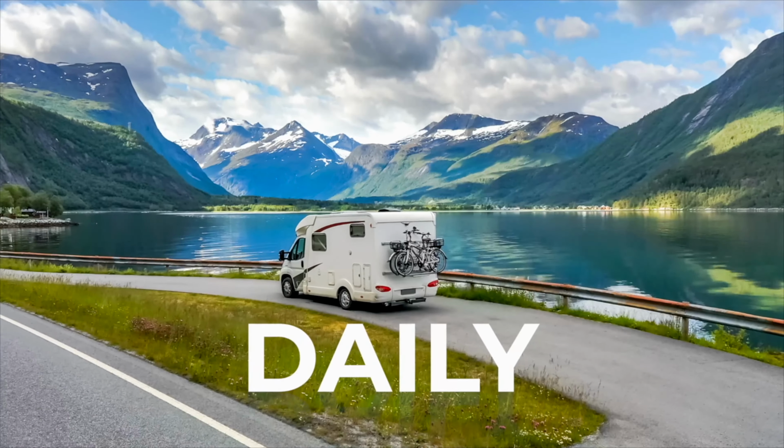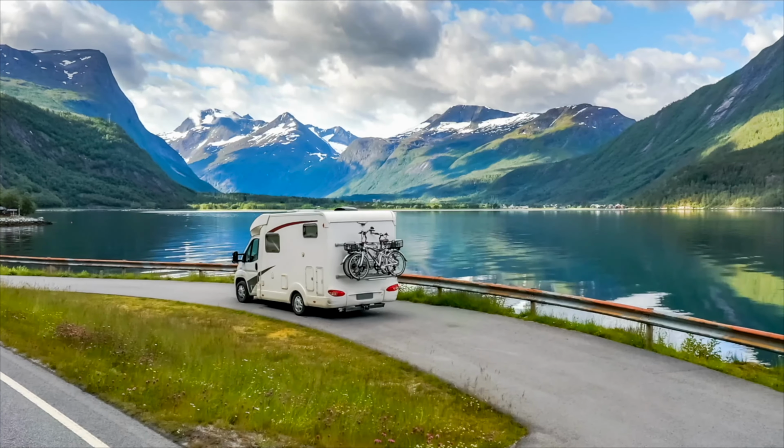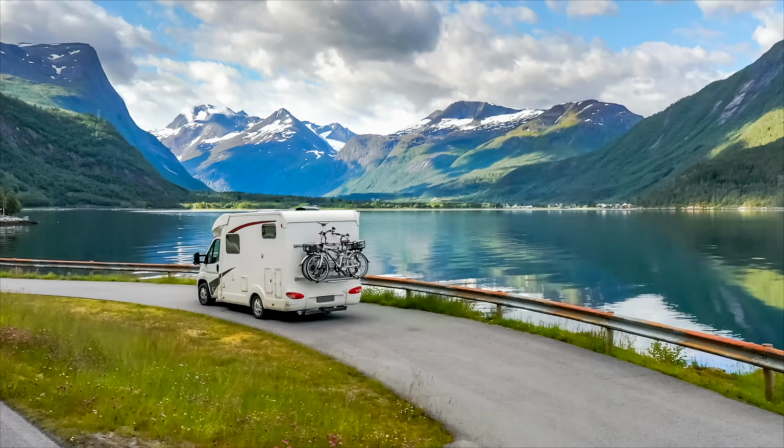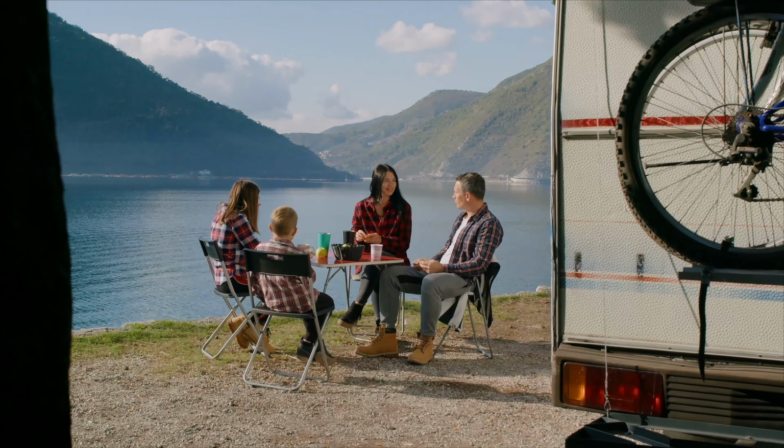Staying on top of the daily, monthly, seasonal, and annual RV maintenance schedule gives me peace of mind that I'm not only protecting my investment, I'm also protecting my personal safety, plus my family's safety too. So this begs the question, how do we get ahead of the game or handle the effects of this regular wear and tear? That's where preventative and ongoing maintenance comes in.